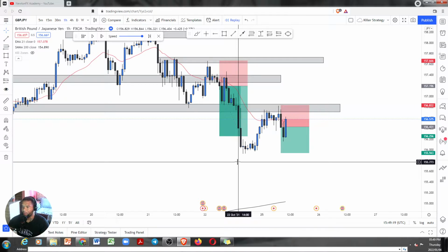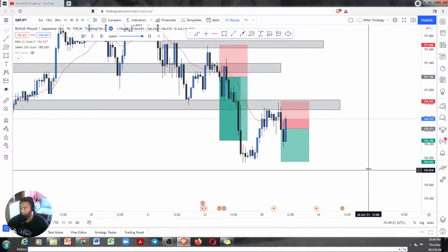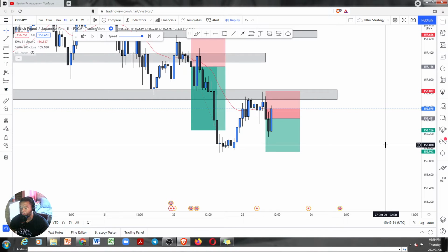Okay, there price broke above my 21 EMA again. So I will be really skeptical right now because price can easily just spike up right now.